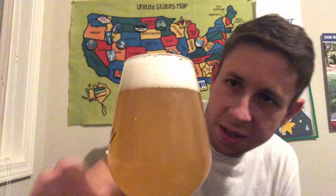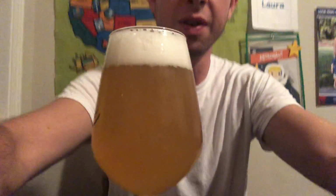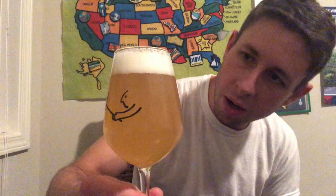The bubbles in the head are really fine and tightly packed. Very impressed. You've got a really nice almost mousse-like head on the top. Pulling at my heartstrings here so far. But looks really nicely carved. I do believe this is bottle conditioned. So let's get a nose.